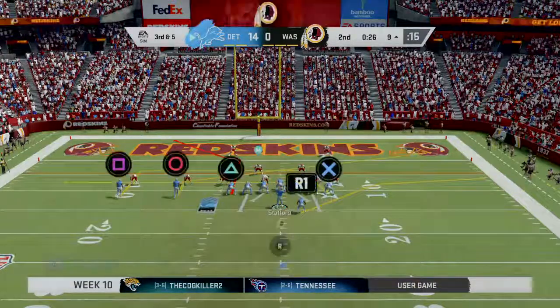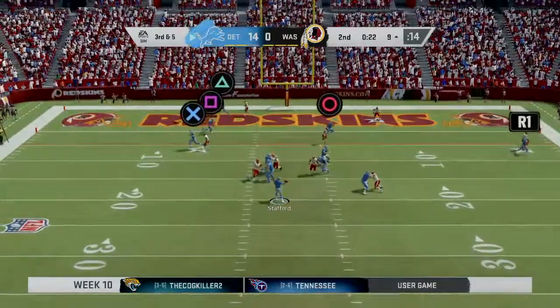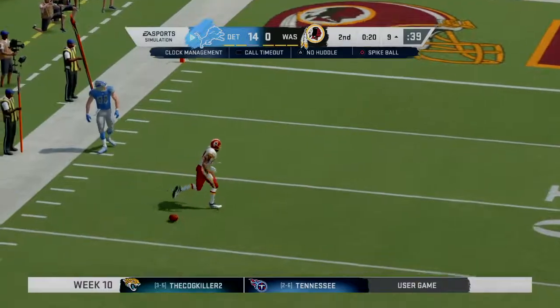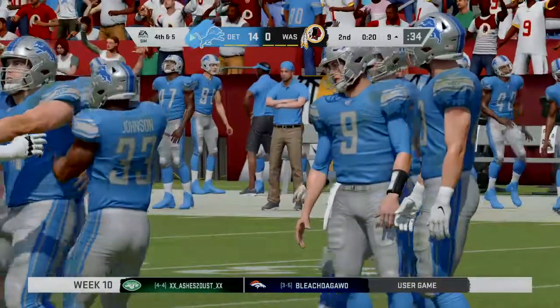Hey, Alpha. 56 to Mike. From the gun on 3rd down, Stanford. And tight coverage there. It's knocked away, incomplete. The linebacker, Miles Jack, able to knock that one away.